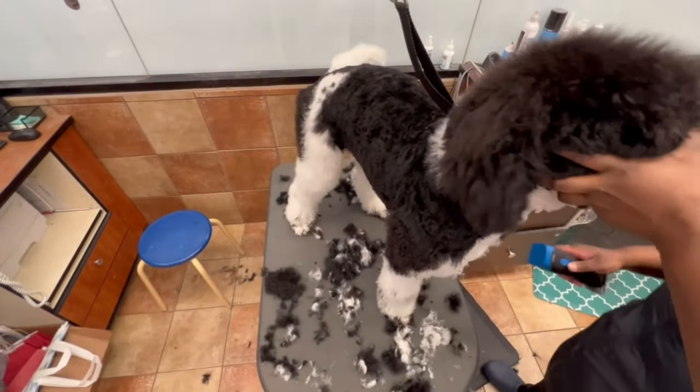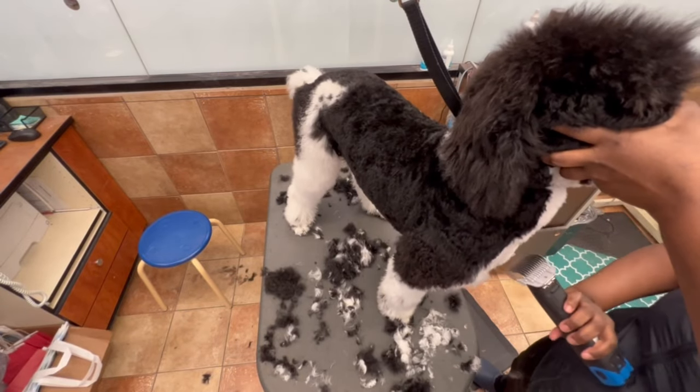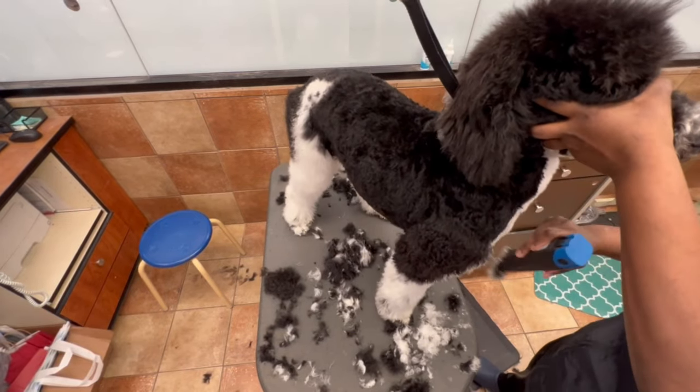Listen to your groomer. Let your groomer explain to you, listen, he's very young. You might want to hold off on the haircut. I understand that you want that. I understand that's what you're looking for, but he's just a baby right now. Right now, he needs to get a little bit older.